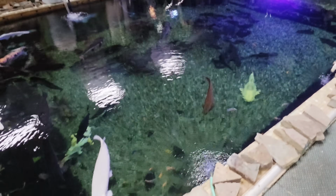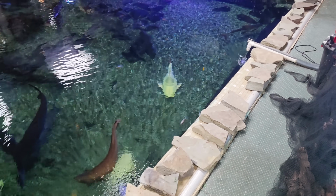And over here in the pond, everybody's doing good here. Look how thick and chunky he is. He's 3 foot long.